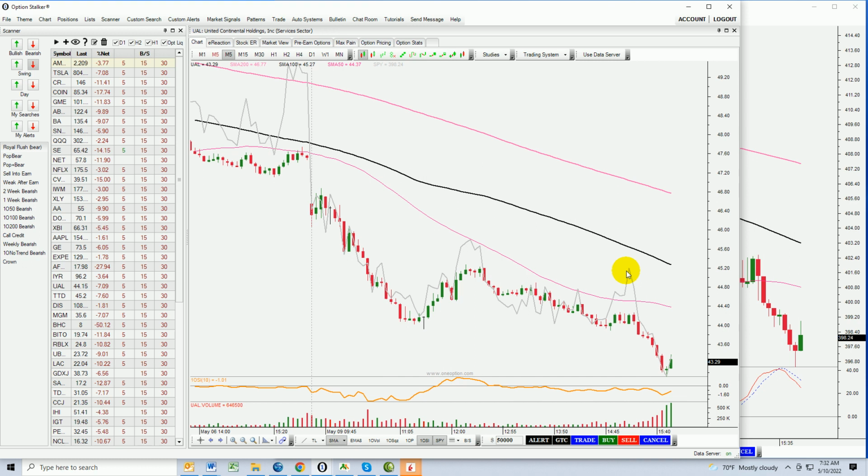That's a sign that there are institutional sellers. That is the tell that I teach. That is the system that we trade. So I'm going to be looking for similar in UAL this morning. You get this nice little market rally on the open. I want to see UAL be sluggish like this. Can't get off the deck.